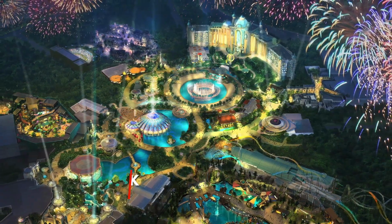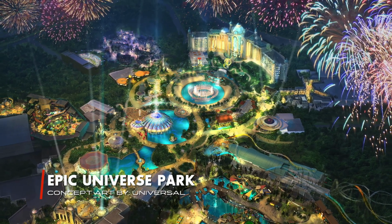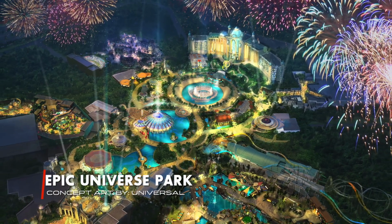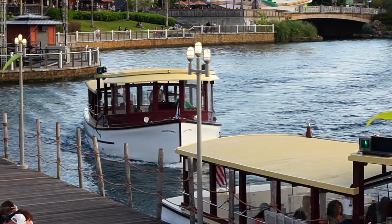Of course, when Epic Universe opens further down the line, Universal will get even bigger, but for right now, getting around the resort is very easy. And there are various modes of transportation to make your stay more comfortable, no matter which hotel you stay at.